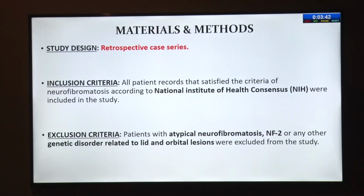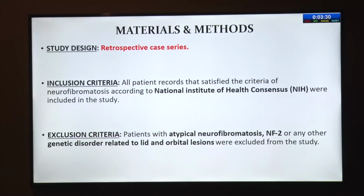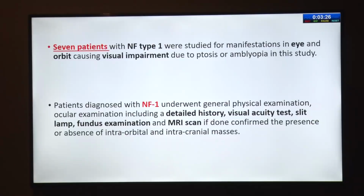It was a retrospective case series. All patients' records that satisfied the criteria of neurofibromatosis according to the NIH were included. Exclusion criteria included all patients with atypical neurofibromatosis, NF2, or any other genetic disorder related to lid and orbital lesions. Seven patients with NF type 1 were studied for manifestations in the eye and orbit causing visual impairment due to ptosis or amblyopia.